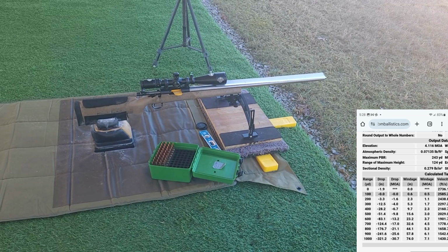I chose to shoot the Berger 185 Jaggernaut, which will give a bit more wind drift than the heavier 200 or 208 grain bullets. Muzzle velocity is around 2,730 feet per second and a predicted 1,000-yard velocity of around 1,430 feet per second. My plan was to set up a camera to capture the wind flags and take random shots in varying winds and see where they impact.